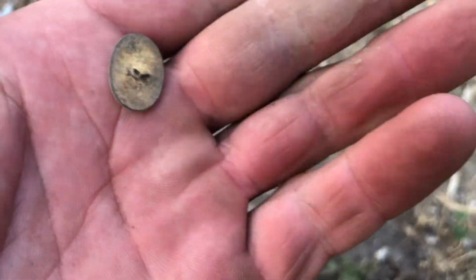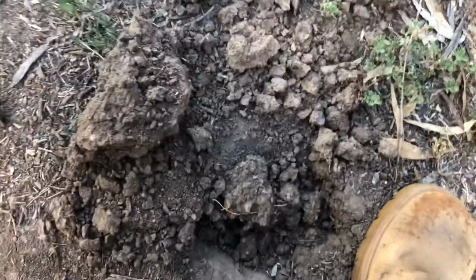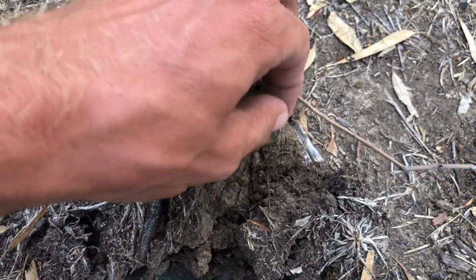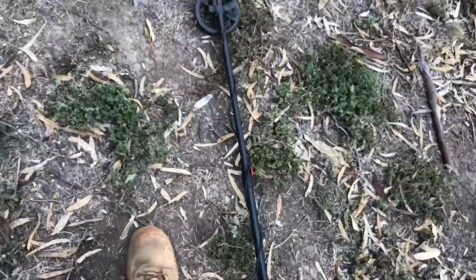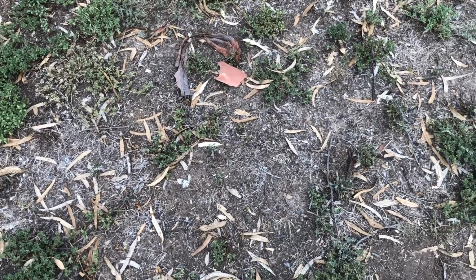So anyway, something different. Let's see if we can find anything in this little area. 22, one bar down, and we've got our first goldie, I think. There we go, a $1 coin. Pretty cool. And I've been digging bits of rubbish, and I've got a 20 here, so let's see what that one is.